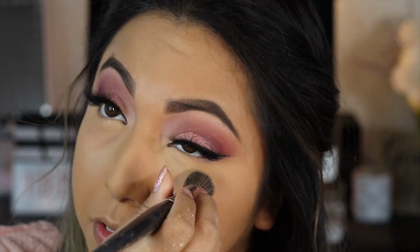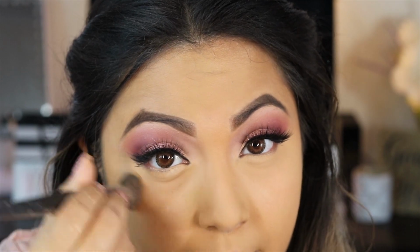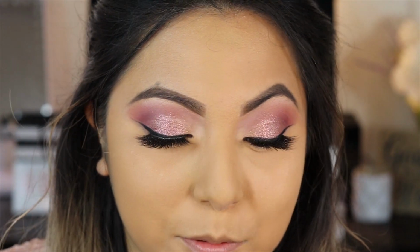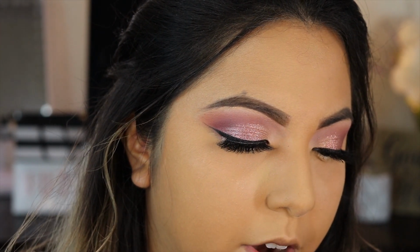And I don't know if I've mentioned this on here before, but I don't like to bake my under eyes for too long just because I feel like sometimes it gets too dryish looking. This actually looks really good, guys. I'm not gonna lie, it looks pretty good. So I'm gonna put on a nude eyeliner underneath. Okay, and now we can go ahead and add something to the bottom part of the eyes.